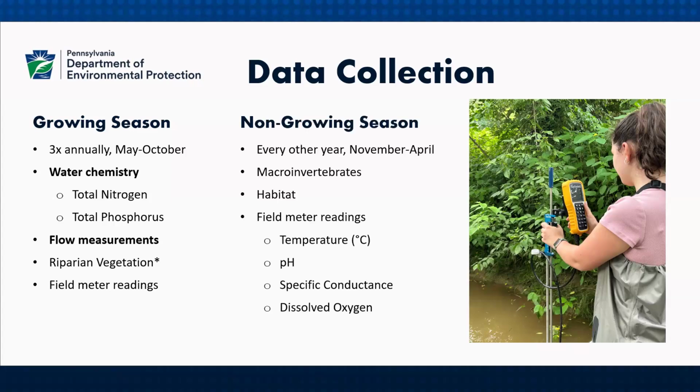During the non-growing season, this collection will be done every other year between November to April. That's when we're going out to get our macroinvertebrates. We're doing our habitat assessments on those reaches, and we're taking another set of those field meter readings. And by that, we're just doing our temperature, the pH, the conductance, and the dissolved oxygen.